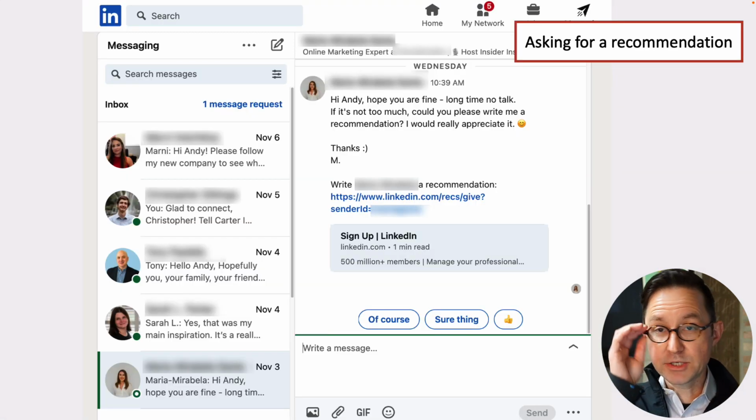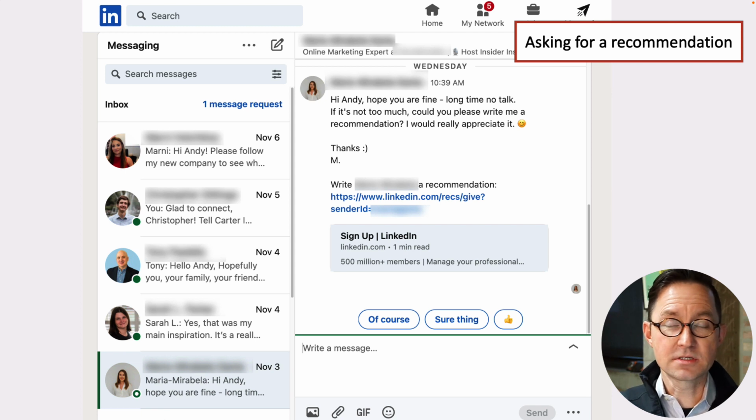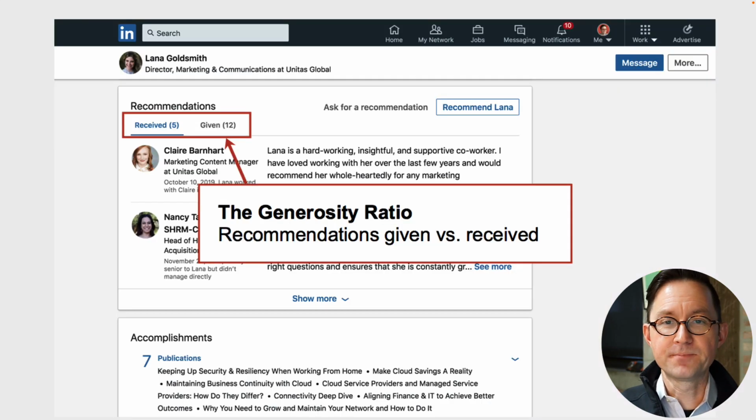Also, you can ask for recommendations. That's no harder. That's no weirder. It's just a simple thing. The person can decline if they want, but this has a lot to do with why some people have more recommendations than others. It's not a spontaneous action.